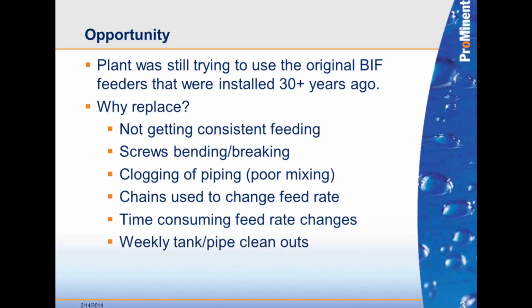As time went on, they only had 2 feeders, because as things broke and they couldn't get parts from anywhere else, they started to scavenge. And they started with the carbon feeders that were put in at the same time. All plants in the area around here were always put in with dry carbon feed and with dry hydrated lime feed, and most of the plants never used either.